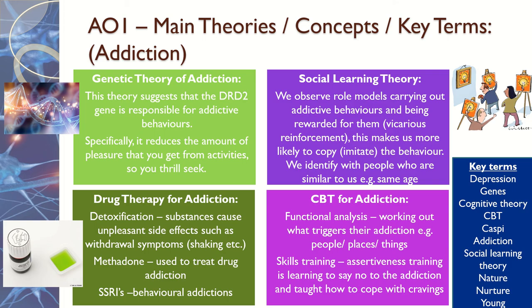So we've got social learning theory, which is all about learning our addictions through observing others, in particular our role models, and CBT, which is all about working out who, what and why our addictions are caused, and then helping us to gain the skills to say, no, I don't want to do that, and I can cope even though I'm feeling like I need to do that behaviour or I need that substance.